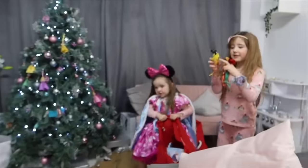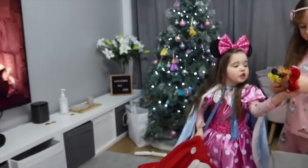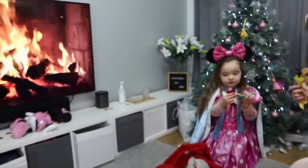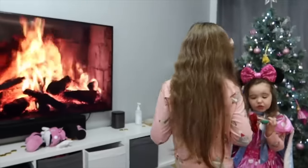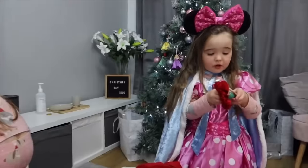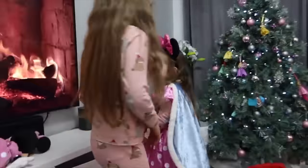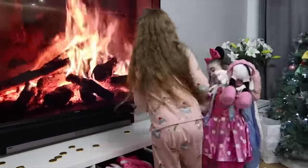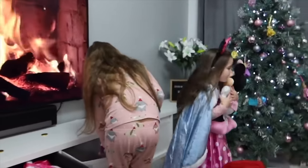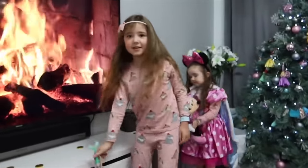Look at this one, it's yellow. It's so beautiful. I like yellow. Can I hold yellow? Yeah. Oh, her hair is so nice. Let's get one of the flowers. Hi, Belle. I'm Minnie. One chocolate coin. I found some in my sack.